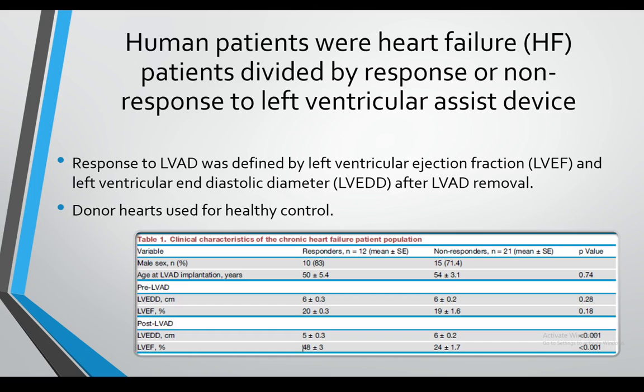So the human patients were divided by response or non-response to the LVAD, and response was defined by left ventricular ejection fraction and end diastolic diameter after the removal. This is a truncated table, and if you could see the whole table, you would see there's very little way we can tell if someone's going to respond or not until we remove the device. When they don't respond, the LVEDD is virtually the same as pre-implantation. If they do respond, the LVEDD is reduced, and the ejection fraction, moreover, is dramatically increased in responders compared to non-responders.